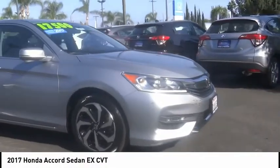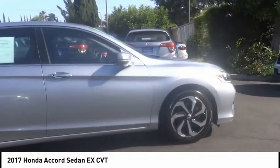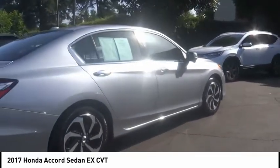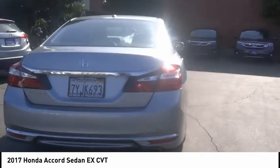Make a great choice today with the 2017 Accord. Ingeniously simple, yet overflowing with luxury and technological creativity. All that and more in the Accord. This vehicle has less than 40,000 miles.